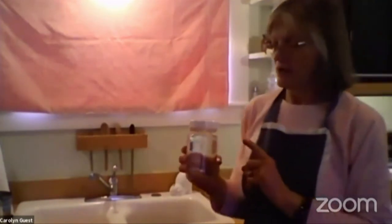Remember, I said that you want to use the canning salt or the kosher salt, because otherwise it'll make your vegetables a funny color and texture. There's another science experiment too. And so I cooked up some basic brine.